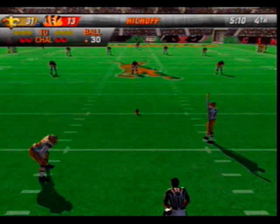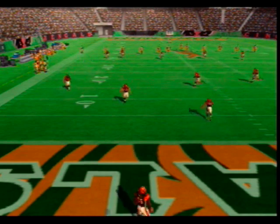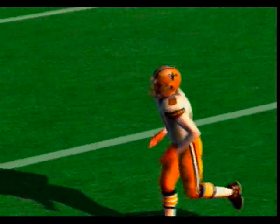New Orleans is lined up for the kickoff. Number 86, back deep to return. The kick sails out of the end zone. They need one quick score and then some more.